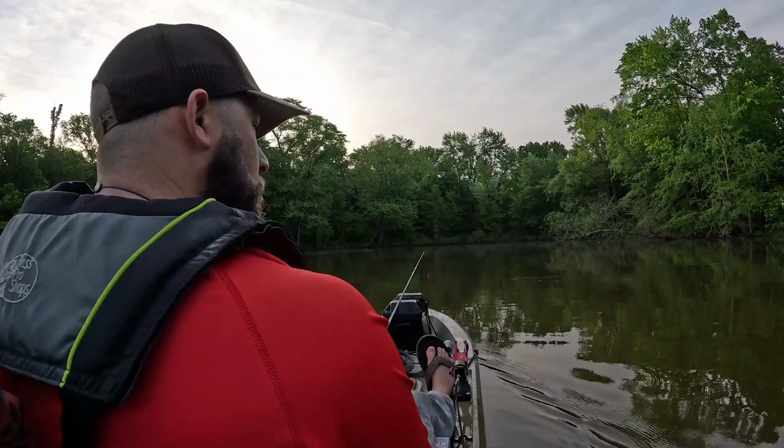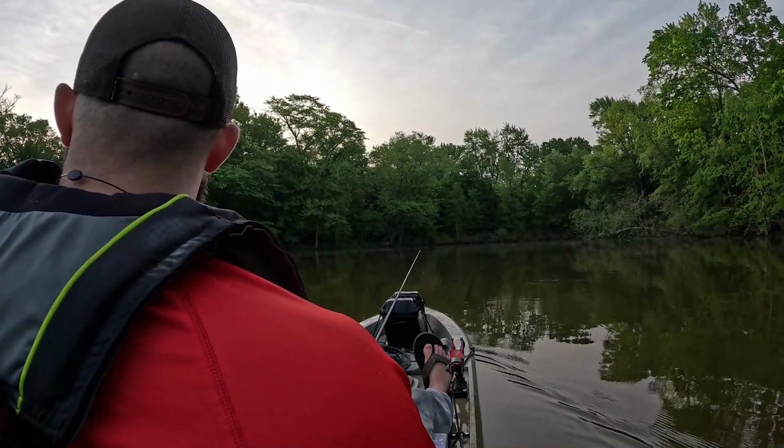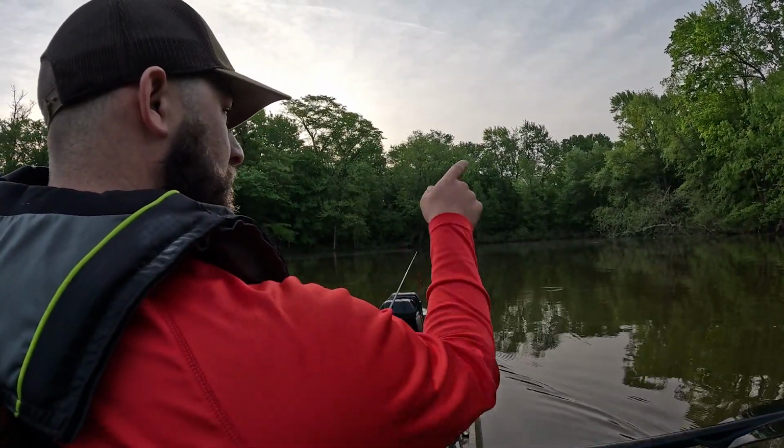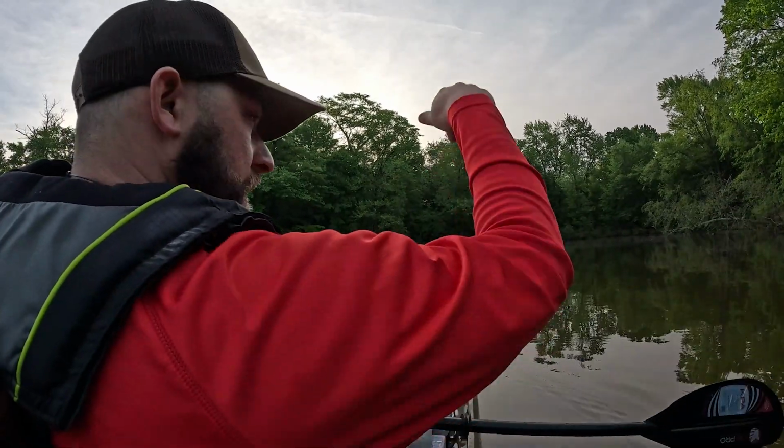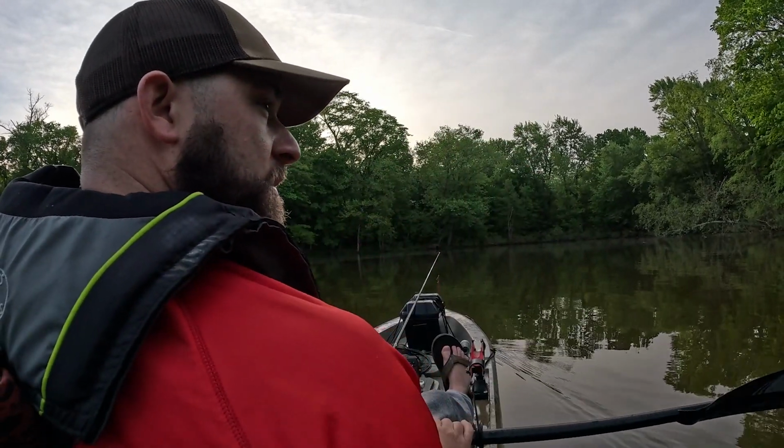I was wrong before. This is the cove. I remember it explicitly. That same tree and that one over there that I'll show you guys when we get to it. I remember it dipped down and then it poked back up. It was so specific. That's the one.